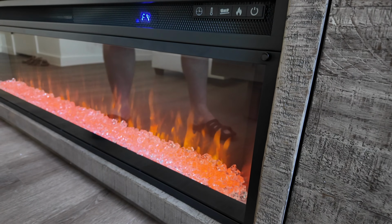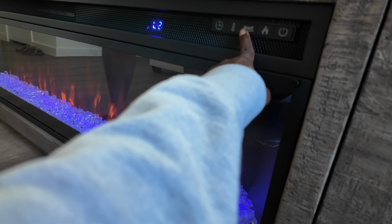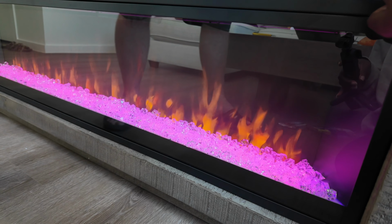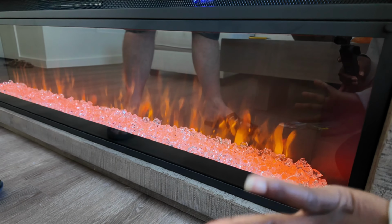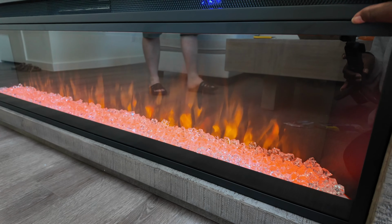I want to check the other things. Does it change color? What's that? Yes, it changes color. You see? Now it's blue. Now the crystals are pink. Now they're orange. I like the orange more because it literally looks more like fire. And it actually does things.